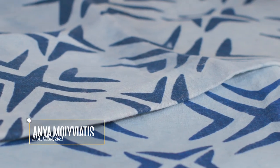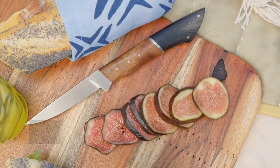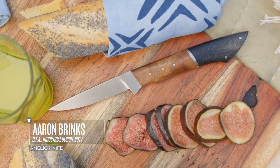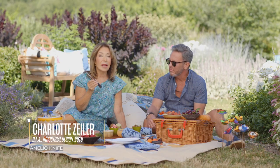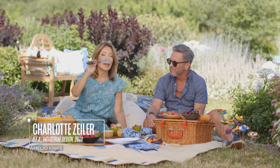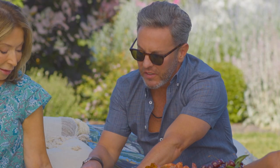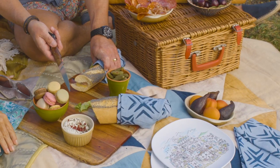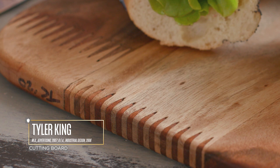Our picnic napkins come from Anya Moliviatis, perfect for a baguette. This is one handsome knife by Emilio, a company owned by two alums who met at SCAD, Industrial Design Magic. Careful with that. Can you pass that over here? I'm going to slice it on this cutting board by SCAD alum Tyler King. He's a master carpenter, and look at the beautiful detail. I know. Dovetail work. Gorgeous.